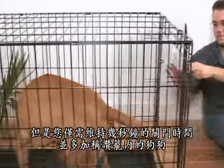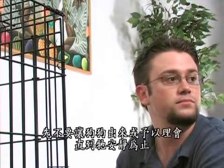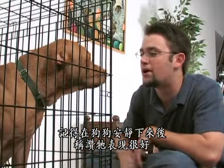But you're only going to keep it closed for a few seconds, and be sure to give him lots of praise while he's inside. Now, if your dog starts to bark or whine when the door is closed, don't let him out or give him any attention until he's quiet. And remember when he's being quiet to tell him he's a good boy.